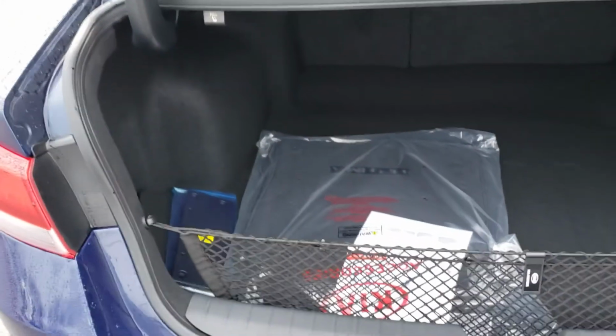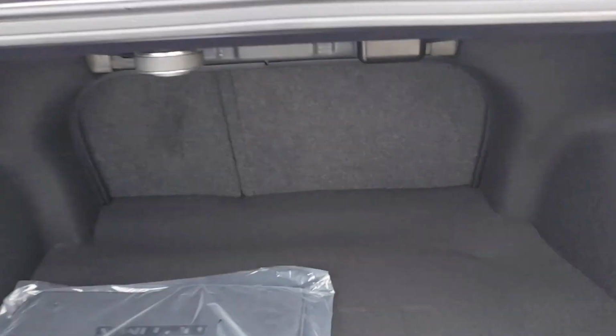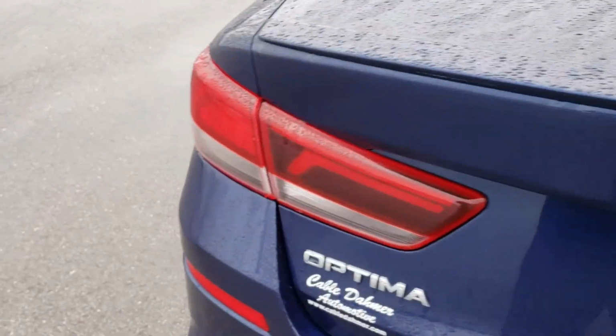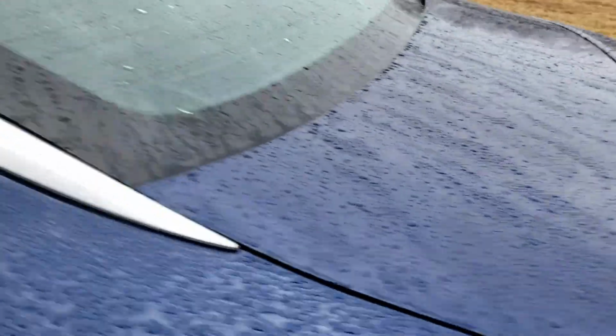Let's go ahead and show you the trunk space. A ton of space in there. Plus these seats do of course pull down. Go ahead and pop this little thing right here and they loosen up. They don't pop down. You got to go around and pop them down, but that'll release them. Pop the trunk down. Got a spoiler on this guy.